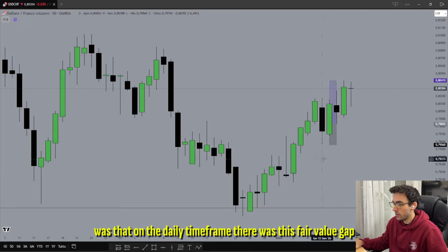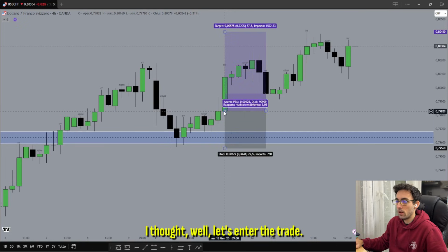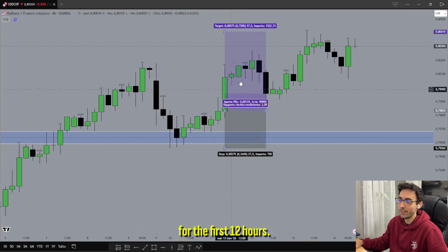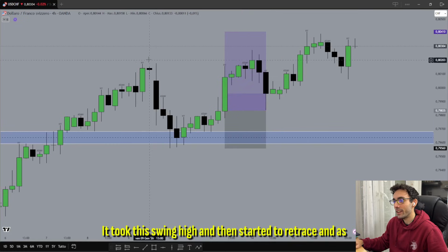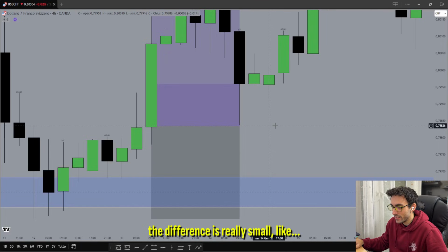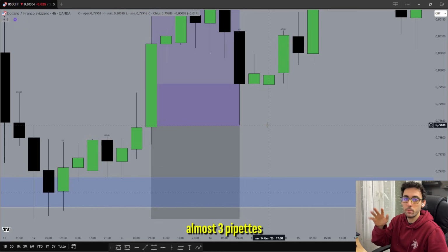The context was that on the daily time frame, there was this fair value gap, which price reacted from. CPI was passed. I thought, well, let's enter the trade. And it went well for the first part, for the first 12 hours. It took this swing high and then started to retrace. And as you can see, the difference is really small. Like on MetaTrader, there were almost 3 pipettes.